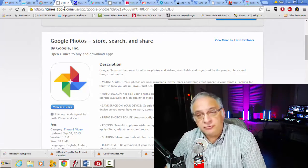So by offloading it onto the Google Photos site, I'm freeing up space on my phone and on my tablets, and they're always there to share, do whatever you want with, essentially. And this tells you exactly how to do it. And once again, this is 100% free. I've tested these apps out, and I know they work well. Otherwise, I wouldn't recommend them.